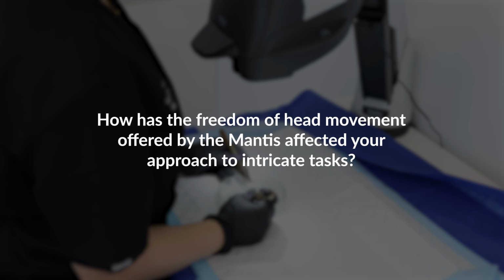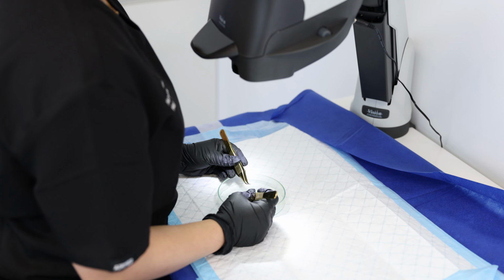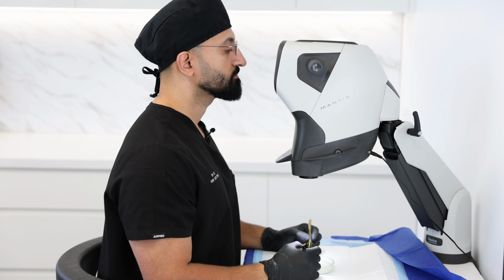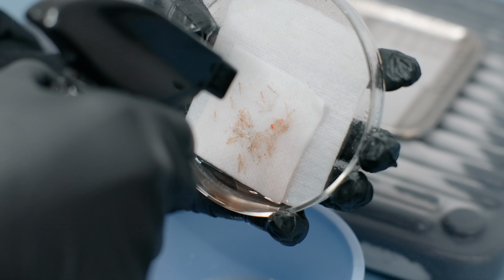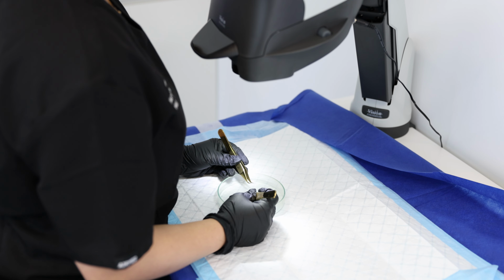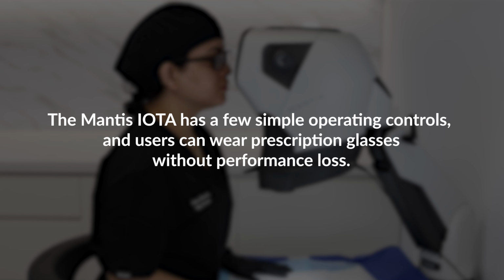How has the freedom of head movement offered by the Mantis affected your approach to intricate tasks? It's given us more flexibility in how we work. Being able to move freely without having to constantly adjust our positioning makes it easier to focus on delicate graft handling and placement. This level of control is essential when working with thousands of individual follicles in a single session. The Mantis Iota has a few simple operating controls, and users can wear prescription glasses without performance loss.